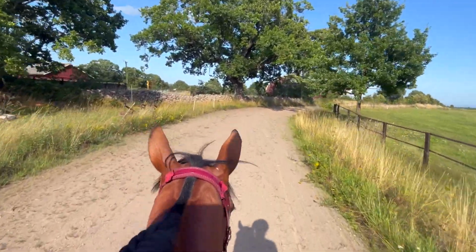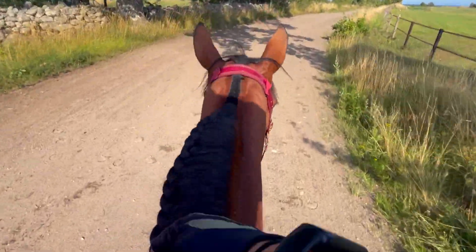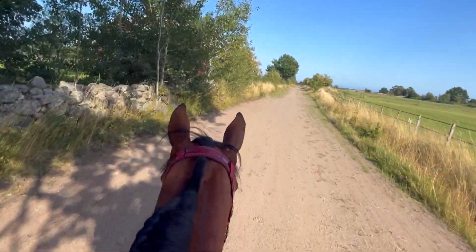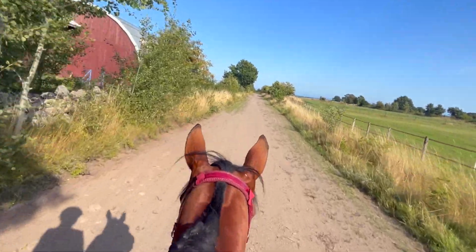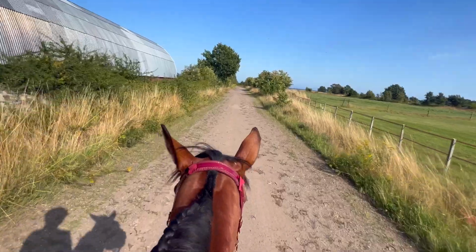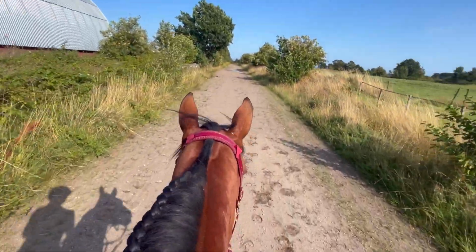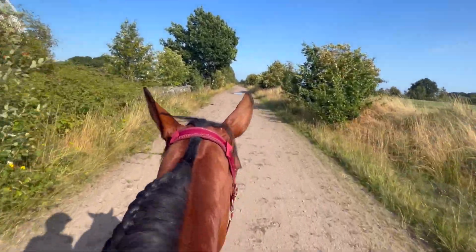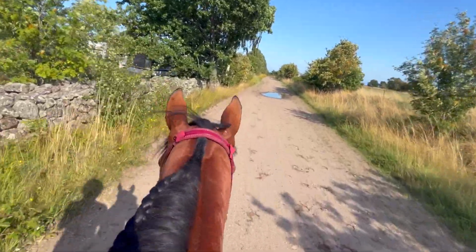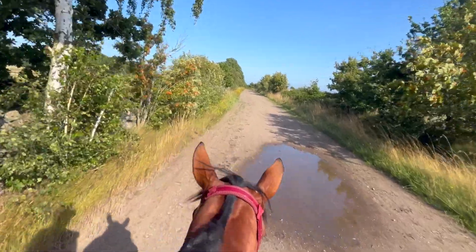So we've been trotting for a couple minutes now. Honestly, I'm just blown away. I'm trotting her on a loose rein. She's just trotting on, looking around, enjoying herself. I was a bit worried she would get quite hot and excited, because we're on a track. She knows what to do on a track. But no, it's a completely different situation with her. It was like she has completely forgotten that the track is made for running. And she is just trotting on.